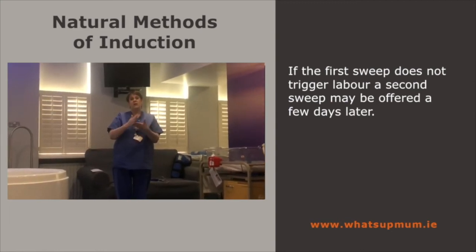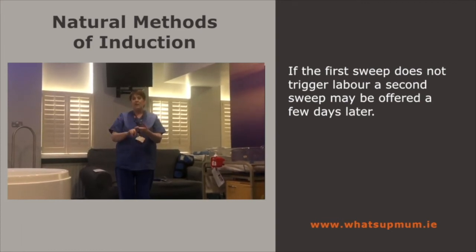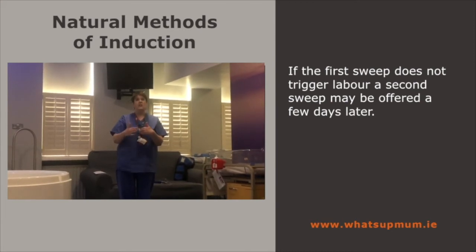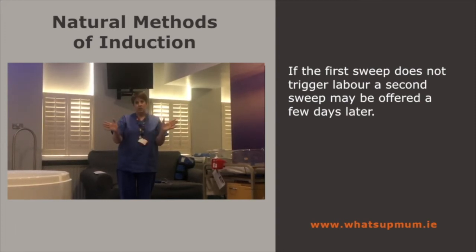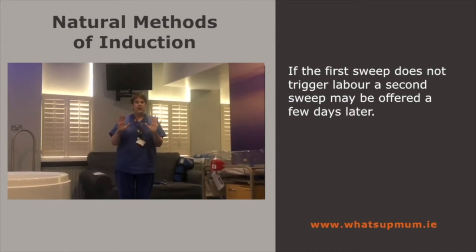What we'll arrange for you to do is come back at term plus 10, to have an examination at that point, to have a sweep if it's possible, and then we will proceed to book you for medical induction, whereupon you will be admitted to the antenatal ward on the morning of term plus 13, which my colleague on labour ward will talk to you a little bit about in a little while. So that's methods of induction.